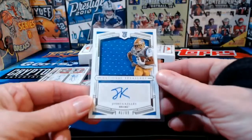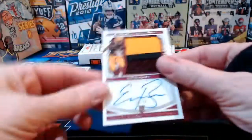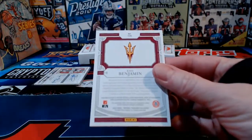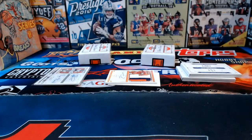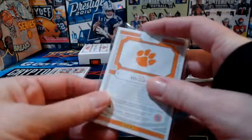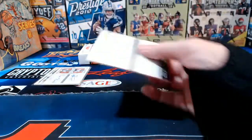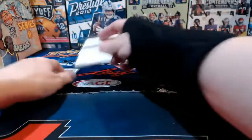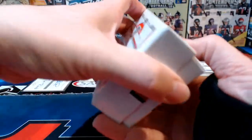Joshua Kelly comes out next. That is numbered to 99. That is headed to the Chargers. Numbered to 99 again, I've got an Eno Benjamin. And Eno there is another hard-signed autograph, 3-color relic. Pretty good-looking card overall. That's headed to the Cardinals. T. Higgins, Cincinnati, baby. Those Bengals to 25. A redemption, which will also set up here in housekeeping along with our multi-team cards, and we'll check it out at the end of this break as well.